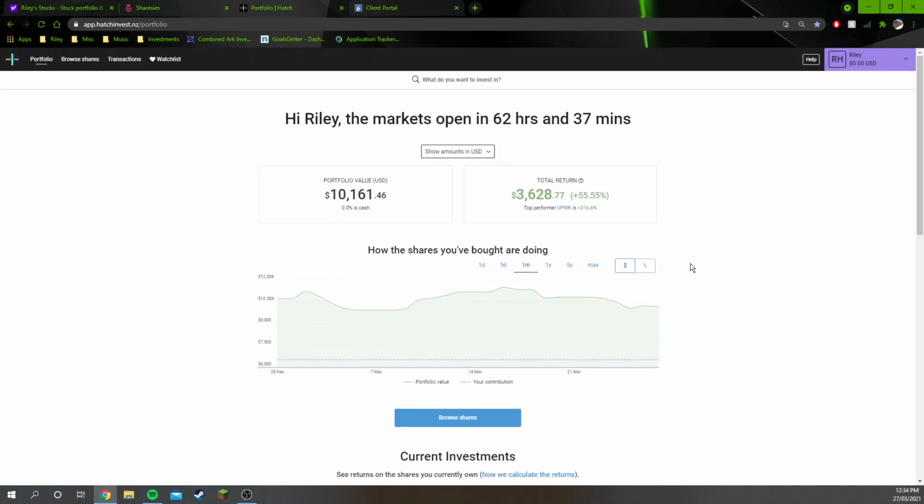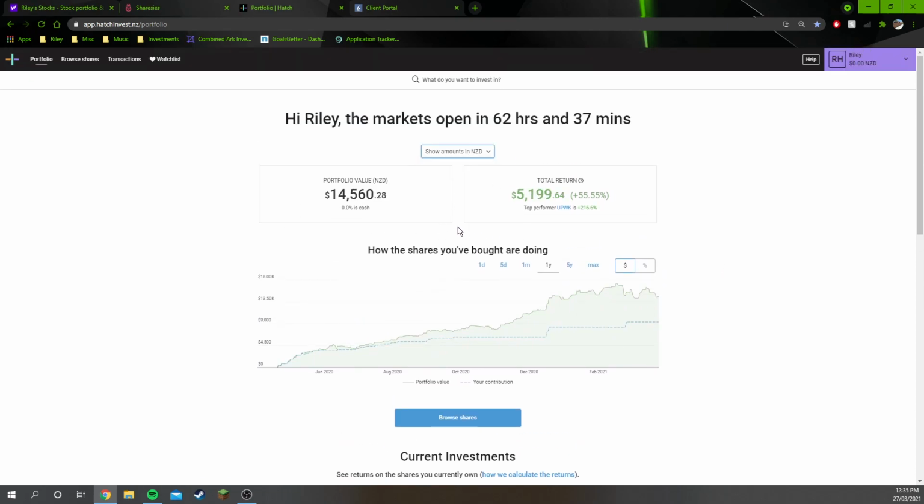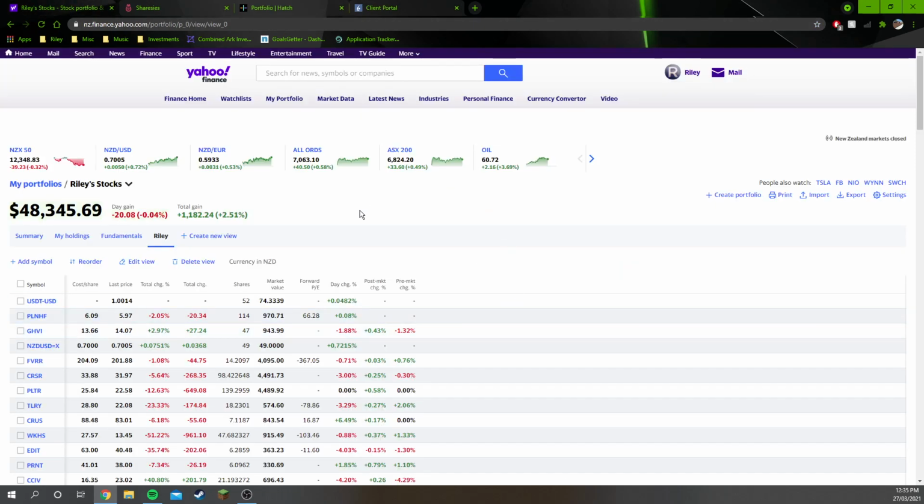Still doing fairly well, considering there's a market downturn. This account went from 107, 108% positive all the way down to 56%. But I'm still up, and I'm happy with just being up. Realistically, the kind of gains that we had, like I had 62% gains on the whole portfolio in 10 months, realistically that wasn't sustainable.